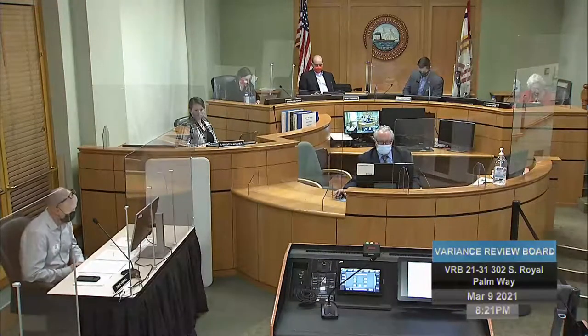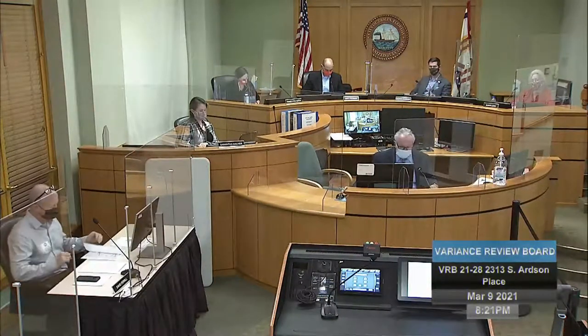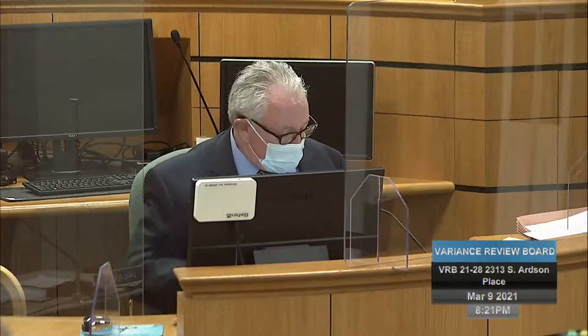Okay, case VRB 2128, located at 2313 South Hartson Place. Mr. Souza. Yes, sir. Joel Souza, Development Coordination. Zoning district is RM16, residential multifamily. Property owner is Laura and Matthew Hurd. Agent is Julie Parrott and Ramon Perez. The request is to add a second story accessory structure garage element with living areas to increase the accessory structure height from 15 to 25 feet. DRC has reviewed the application and found it consistent.